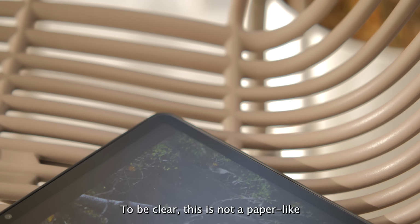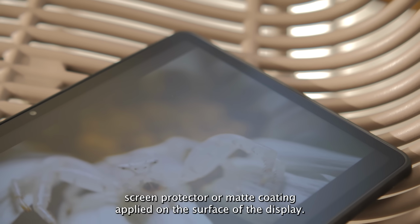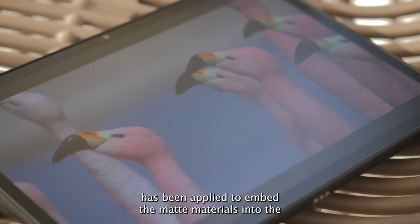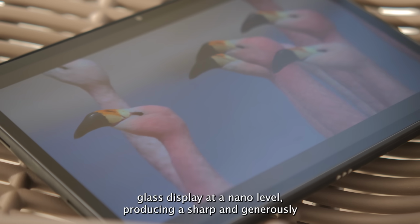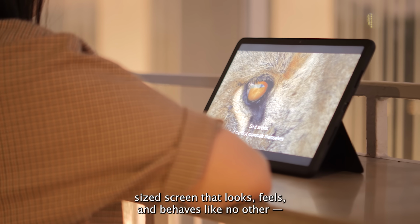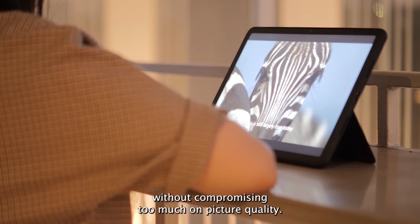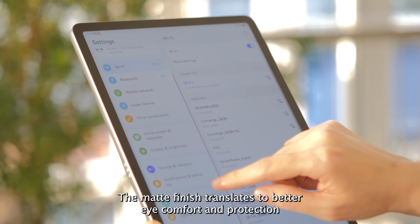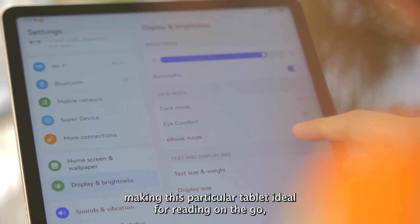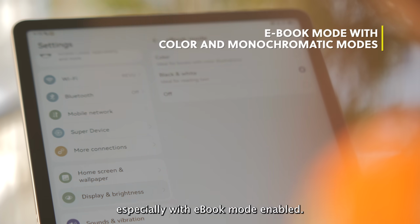To be clear, this is not a paper-like screen protector or matte coating applied on the surface of the display. Huawei says that a special process has been applied to embed the matte materials into the glass display at a nano level, producing a sharp and generously sized screen that looks, feels, and behaves like no other without compromising too much on picture quality. The matte finish translates to better eye comfort and protection, making this particular tablet ideal for reading on the go, especially with e-book mode enabled.